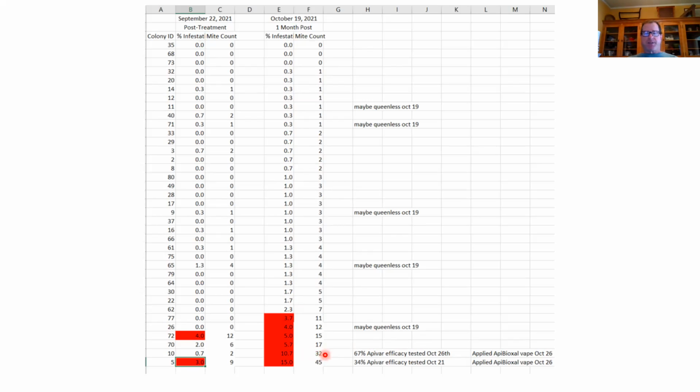I think in this case, I was reinfested from outside is what I think happened, but I don't know. And in fact, I don't even really care what happened. What I care about is that I caught it with my late season monitoring, and I applied apibioxol with the vaporization. Both these colonies were just no capped brood at all. And so I believe that probably got me where I needed to go.